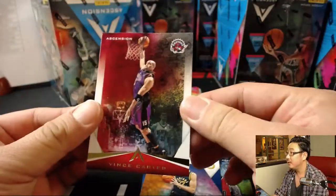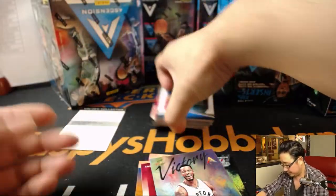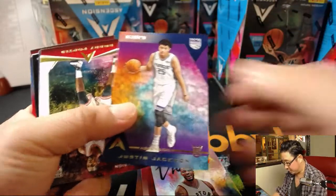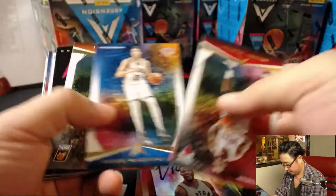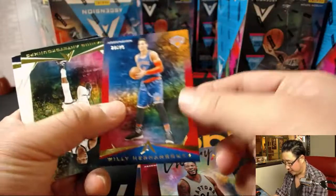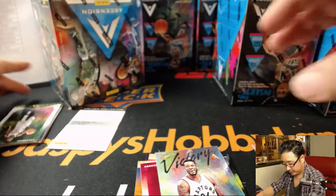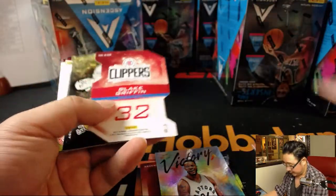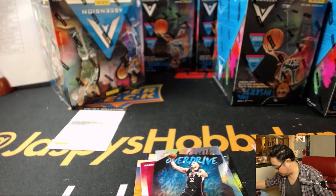TJ Leaf. Vince Carter. The Thrill of Victory. Love these cards too. I like the design of it as well. I believe this is the first year they've done this. There you go, there's a numbered card right there. Justin Jackson, right there, out of 129. I'm sure even that Ben Simmons will probably have a decent amount of value too. And there's Willy Hernangomez out of 75. Sleeve those up. We'll top load all of those before they get sent out. Nice Blake Griffin die cut. All right, that was box one.